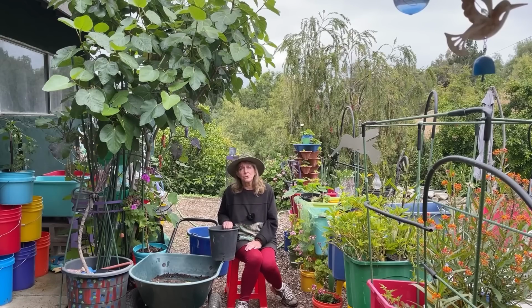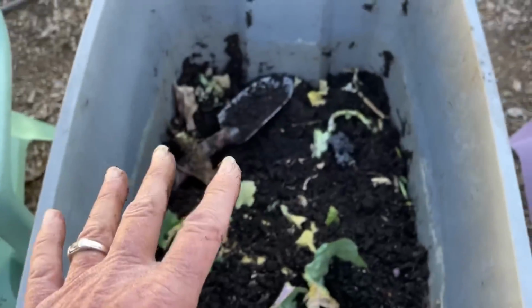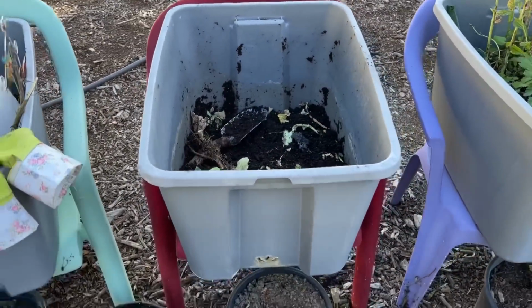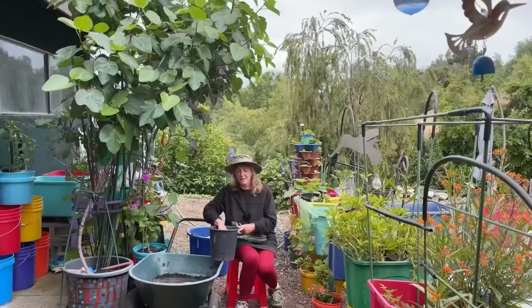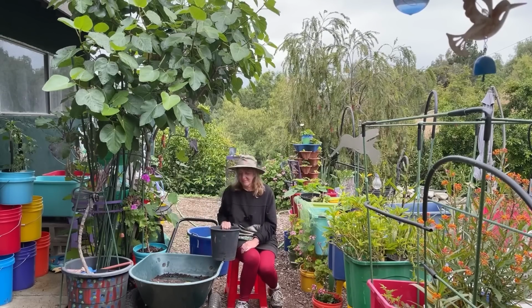So what do you do when that happens? You have to replenish it, right? We've got to take at least half the soil out and put in whatever we want, even if it's a leaf from our own plants. Put it all back in there, because this turns into compost, and that's great.